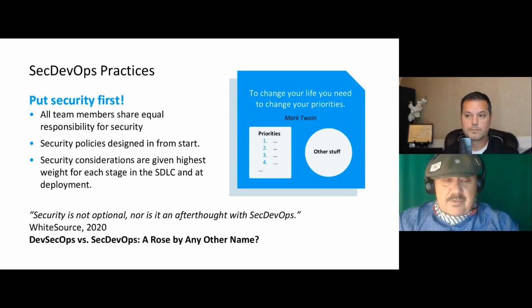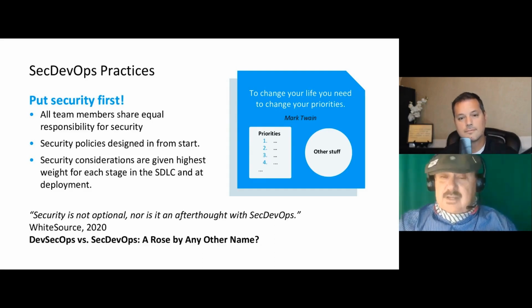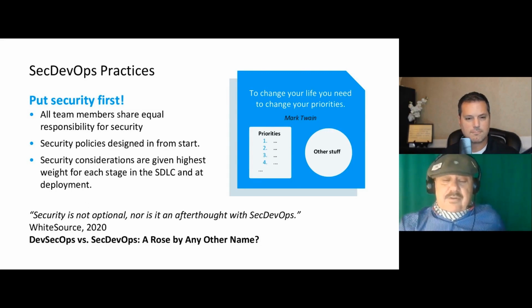So all the team members share a responsibility for security from the get-go, not something that you think about in phase 2 or 3. The policies are designed in from the start. It doesn't mean you implement all the controls in an automated fashion from the start, but you'd start designing them in from the beginning of your transformation, not later on. Security considerations are given high weight at each stage, in the pipeline when you're doing gate decisions to promote software through the pipeline. Security issues that come up are given very high weight with SecDevOps. So there is a real difference. I'm convinced there's a real difference. Again, there's no such thing as a standard, but in my mind, SecDevOps is a stronger concept than DevSecOps, and therefore I believe it is actually materially different.